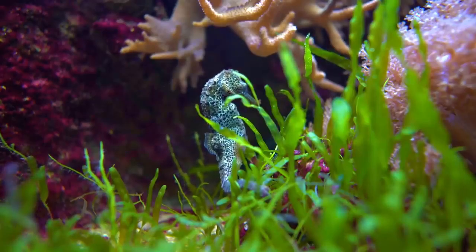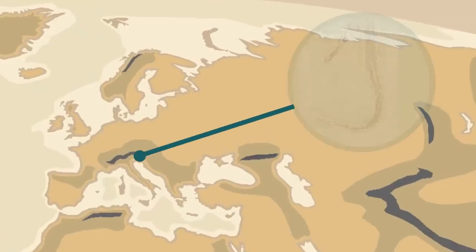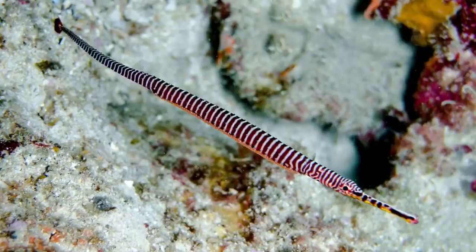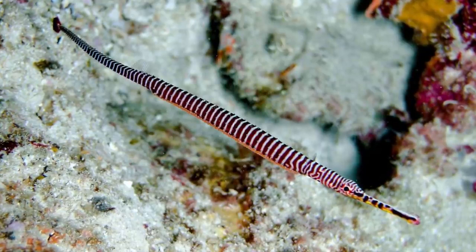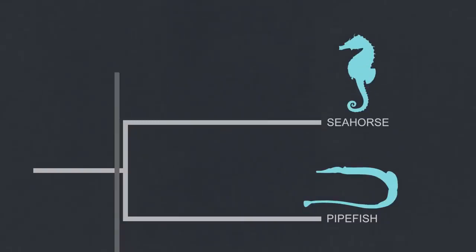Unfortunately, the fossil record for seahorses isn't very good. The oldest fossil of a seahorse is known from Slovenia and is dated to around 13 million years ago. It was named Hippocampus slovenicus, and it just looked like a slightly slimmer version of a modern seahorse. However, genetic studies have shown that the seahorse's closest relatives are pipefish, and that these animals branched away from each other around 25 million years ago in the late Oligocene, which in geologic terms is not very long ago.